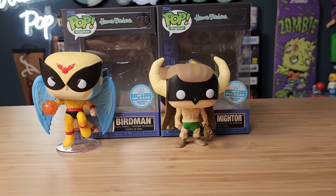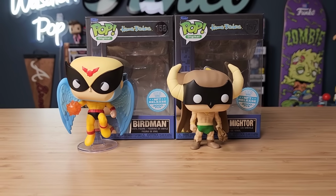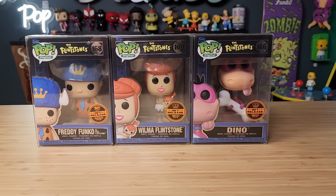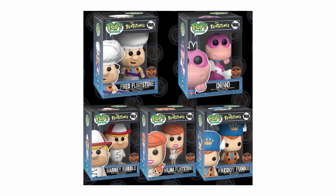And those are the only ones that I have from the Hanna-Barbera set. I'll definitely show you the other ones that are a part of the set, but these are the only two that I actually have. On the topic of Hanna-Barbera, guys, let's take a look at some of the Flintstones NFTs. There's actually a couple of these that I am missing, and I only have three out of the set. I believe there's probably a Fred Flintstone and a Barney that I'm missing. There might be another one.